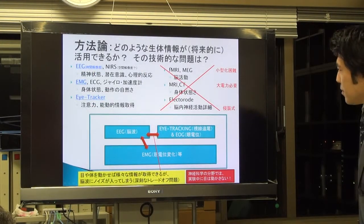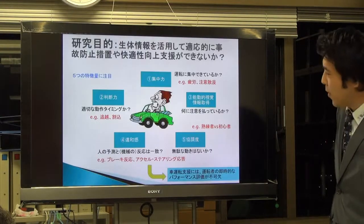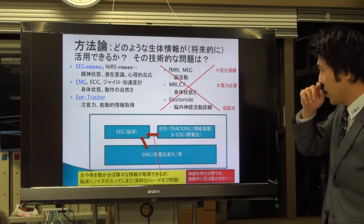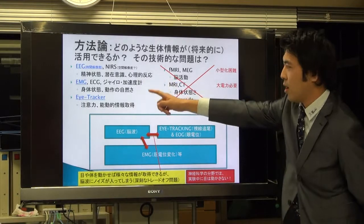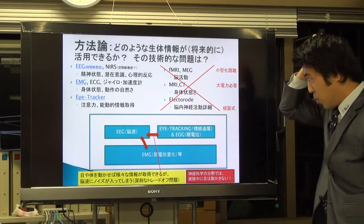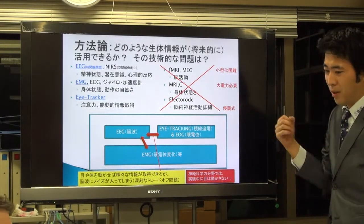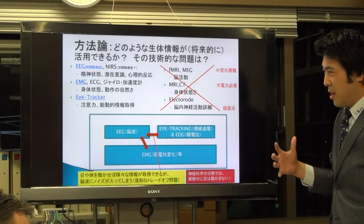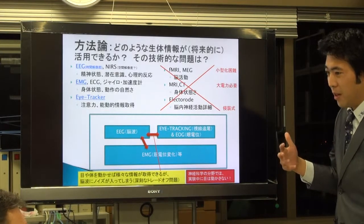How to measure that? I mean, the 5 factors. How to evaluate? That is the problem. What I want to use is EEG, EMG, and an eye tracker. EEG, I don't know how to explain, we can understand it by brain wave, the signal from the brain. It reflects your inner mental status, something like that.